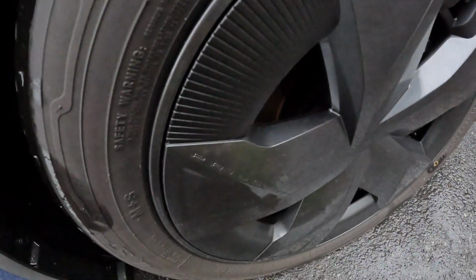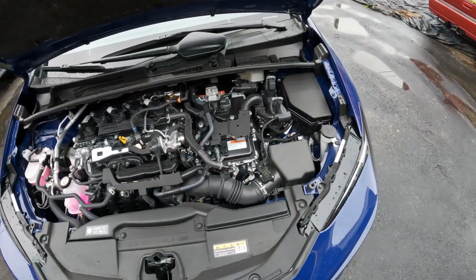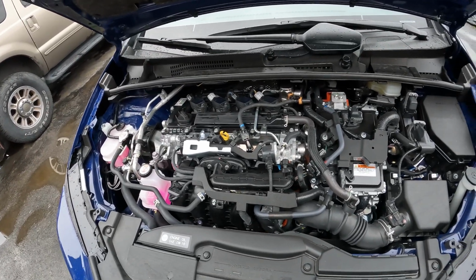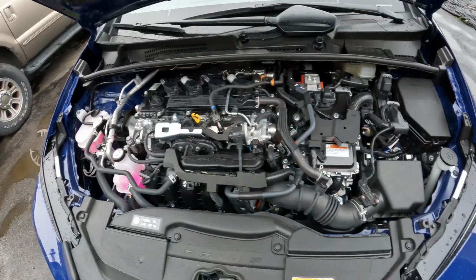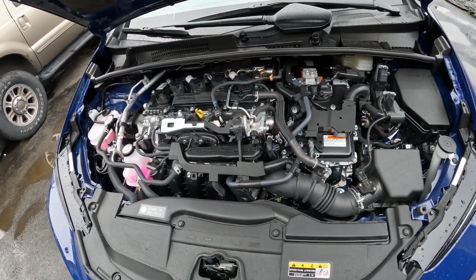Oh, hey. Prius. Hybrid reborn. I know the hood looks very, very intricate. Whole bunch of stuff. Yep. That's stuff. Okay. Good to know.